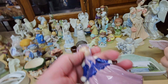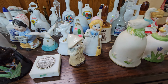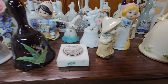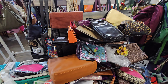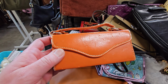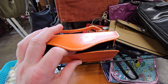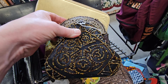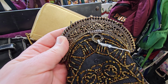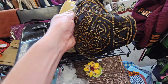Holland Mold. If y'all know anything about Holland Mold, let me know. Did any of y'all collect bells? I totally skipped the wallets. Look at this cute one from Hawaii. Beaded bag. Now, is this old? Let's see, it's in good condition. Not a chain on it, though. You'd have to put one. It's pure silk made in India.